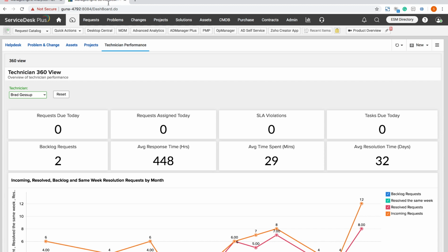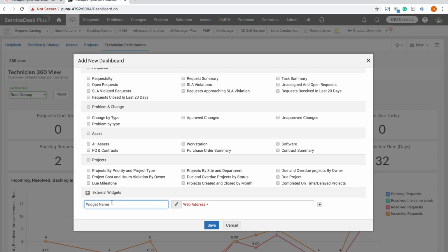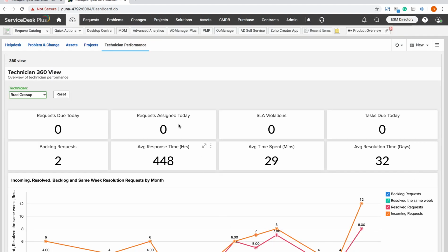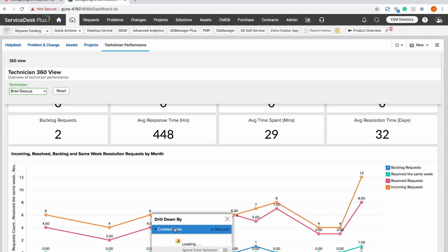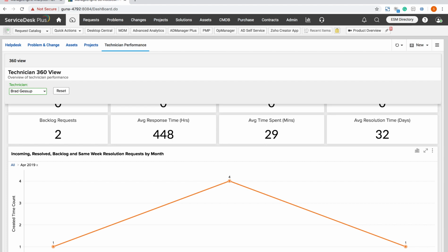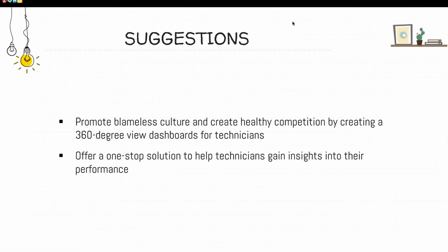Now go back to your service desk and then click on new and click on the new dashboard option. Once the new dashboard option is selected, give the dashboard a name and then scroll down, give the widget a name and then paste the URL. So now you will have a dedicated dashboard for your technicians within your service desk, and they have the ability to drill down to find the metrics that they are more interested in or do more investigations without having to switch to multiple applications.